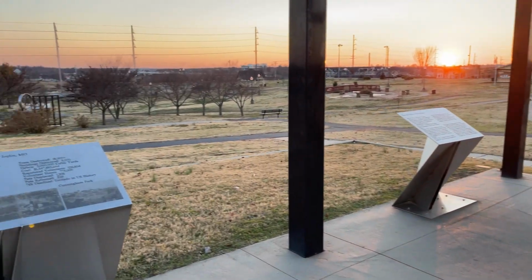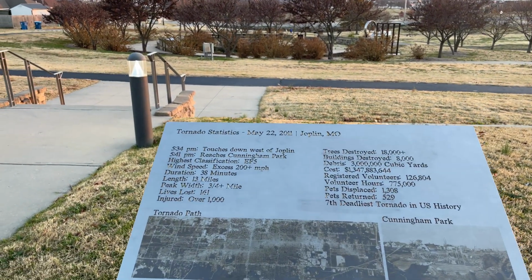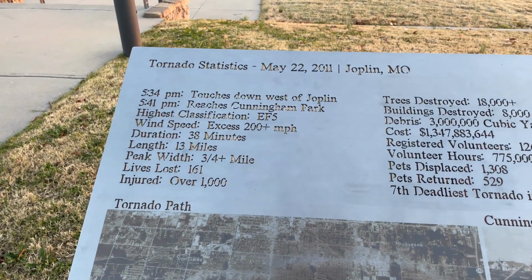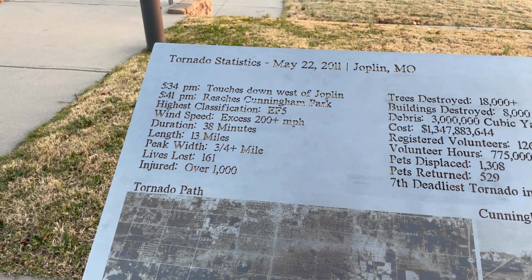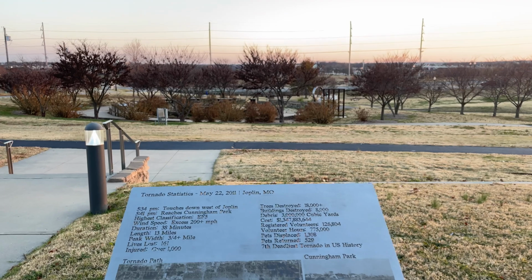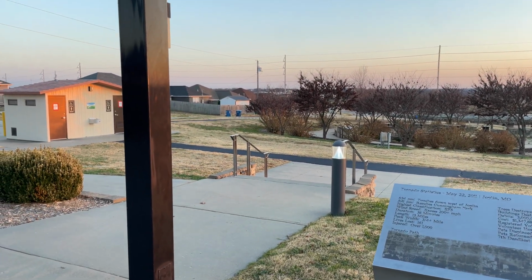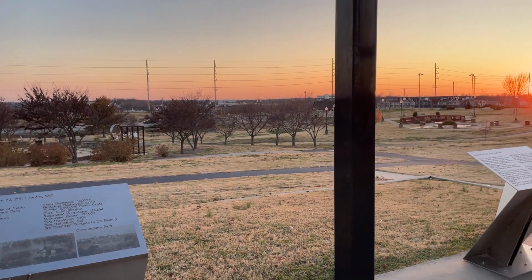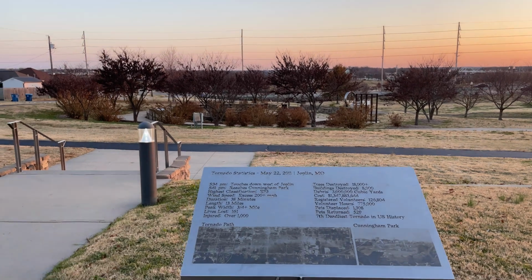Let's see. Tornado statistics, May 22nd, 2011. Oh, this is actually pretty interesting. 5:34 p.m. touches down west of Joplin. 5:41 p.m. reaches Cunningham Park right here. Like I said, keep in mind in this video, this was like the ground zero of where the tornado was, directly on the ground. Everything here and surrounding areas absolutely destroyed.